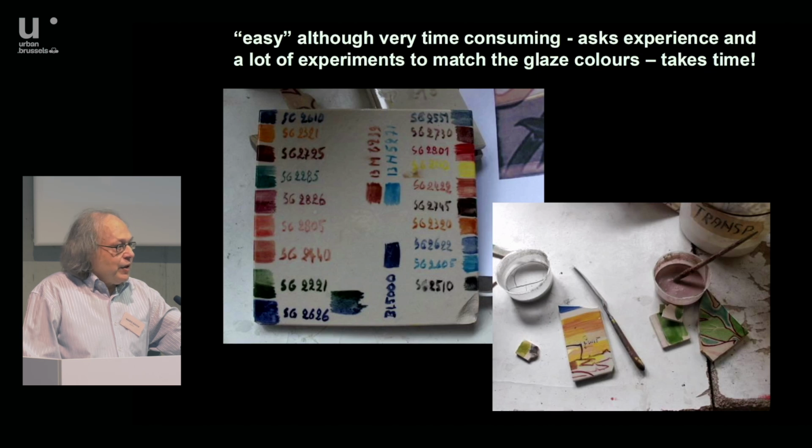Matching the original colors with actual glazes, with actual technology, with the actual firing techniques, is not so easy. It takes time, it takes experimentation, and it costs a lot. And that's one of the biggest problems. Most of the restoration projects with ceramics are severely underestimated on the cost part.